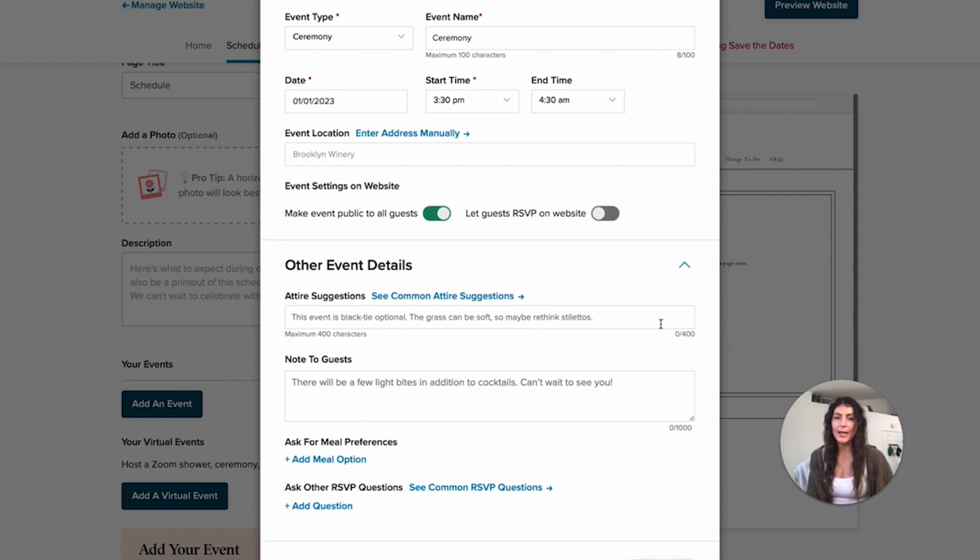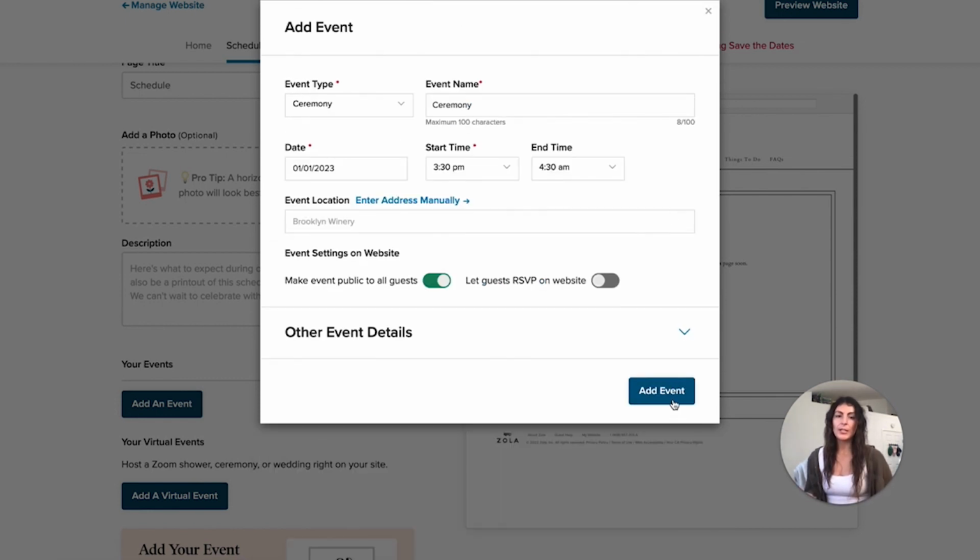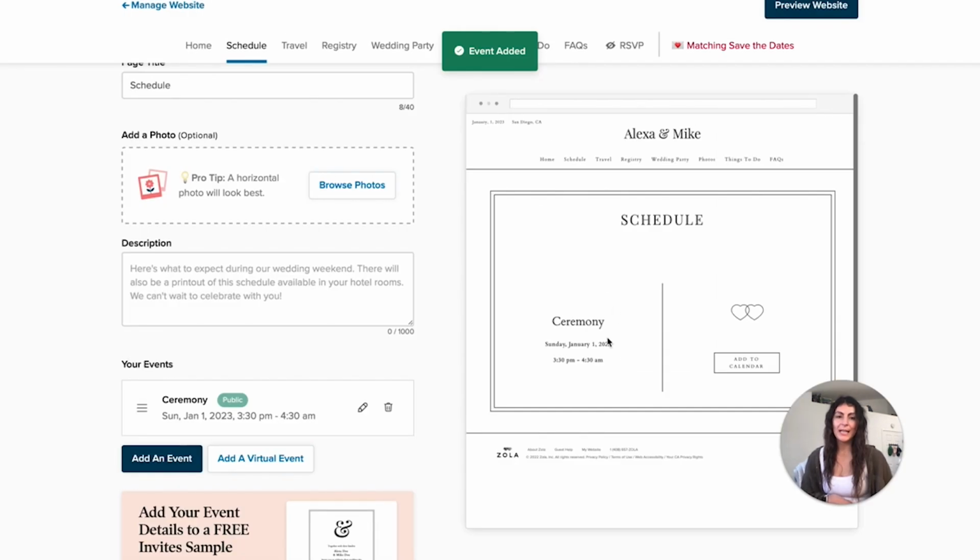So if you select that arrow, you can also add details like attire suggestions or other notes to the guests. Meal preferences, cool, this is great. So I'm not gonna do that for this one. We're just gonna add event. And there you see it, our ceremony has been added.